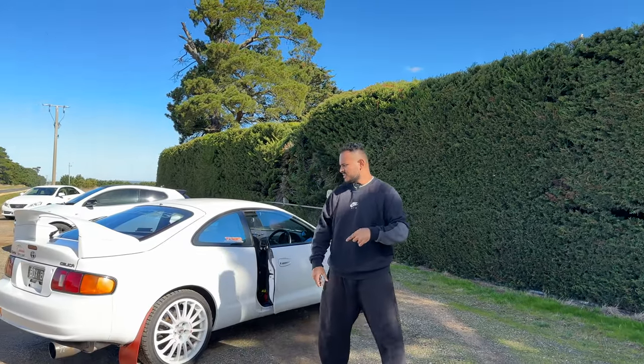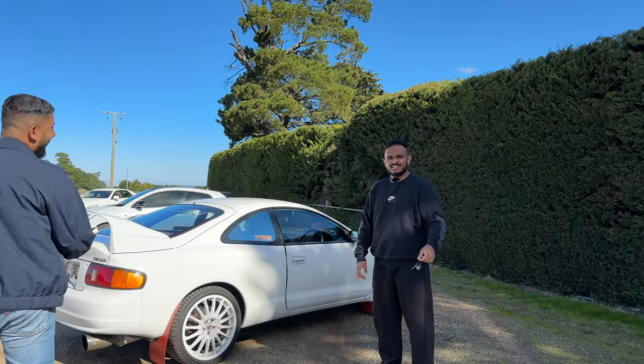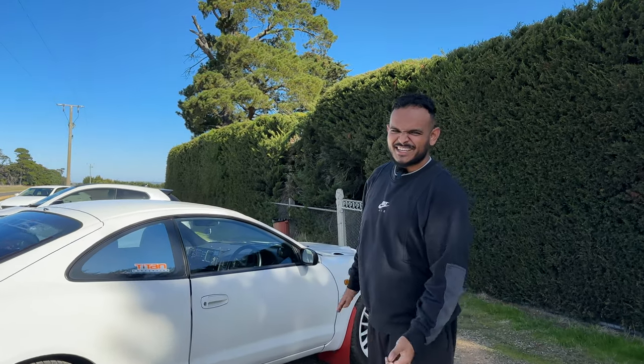So we've turned the car around so we can take a look at the back of the car. The keys are out of the ignition, but that's a race car, so it's still running. It's just how it is.